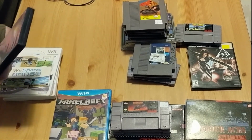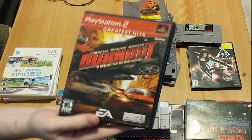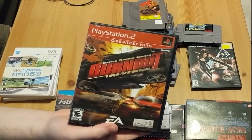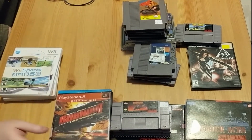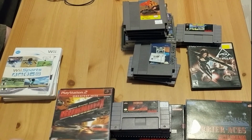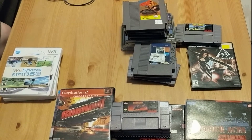Good pickup. And I did pick up Burnout Revenge. I think this is the last Burnout game I need, actually, for PS2. So that was $2, I believe. I know it was $4, actually. So $4 for that. Glad to get it to kind of complete the Burnout collection.